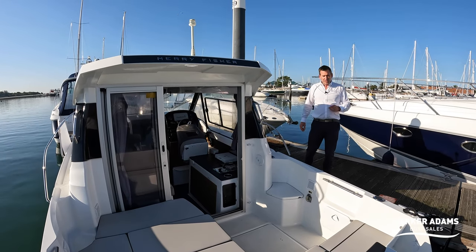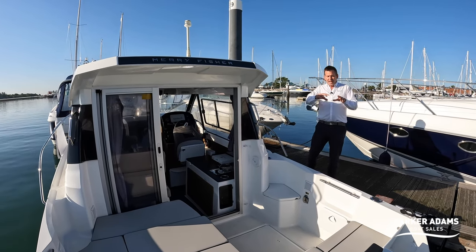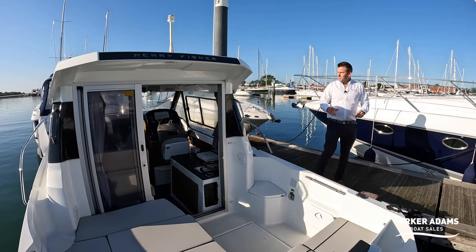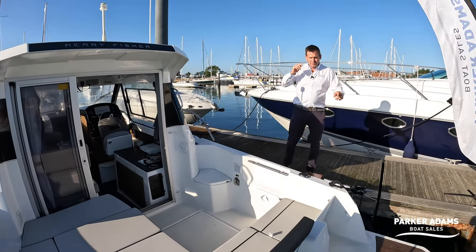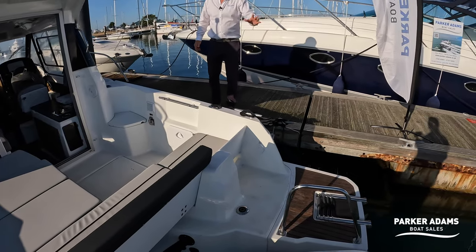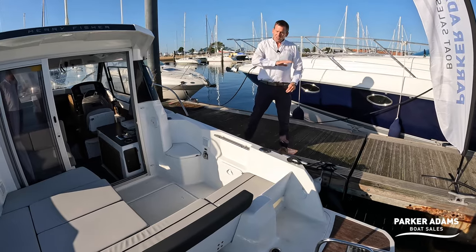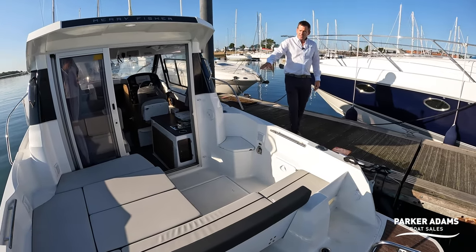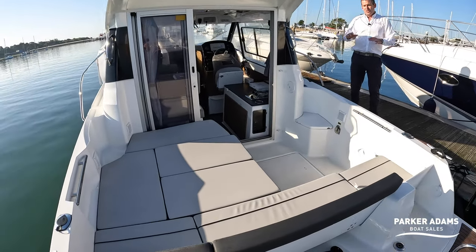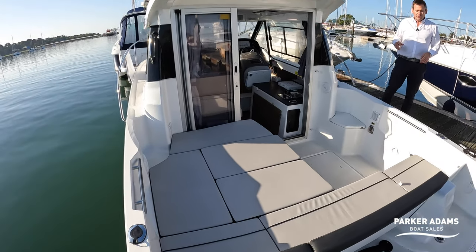First of all, these have always been really good because they have an extended platform on the back, which sets the 795 apart from the earlier 755. It gives you really good side access, and then through a small gate, which you can convert. But as you can see, we've got all the cushions out at the moment, and this is in lounging mode. So this is sun mode, lounging mode, sitting with your feet up, having a coffee mode.